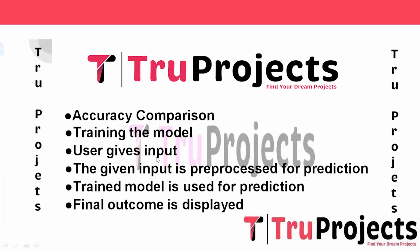And the next step is the user gives the input. A user-friendly interface using the Flask framework is developed, allowing the user to give their health-related information as input for the disease prediction and the risk assessment.